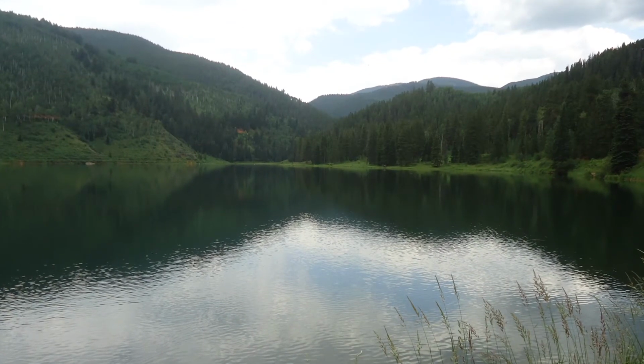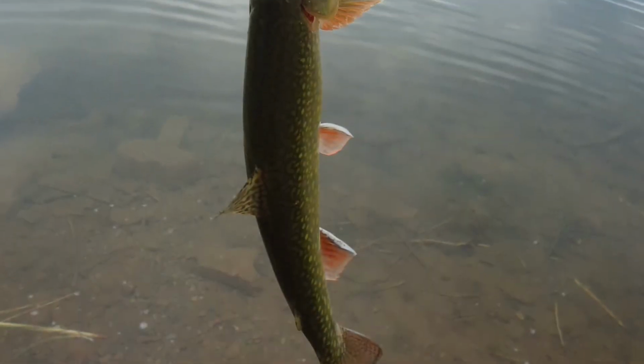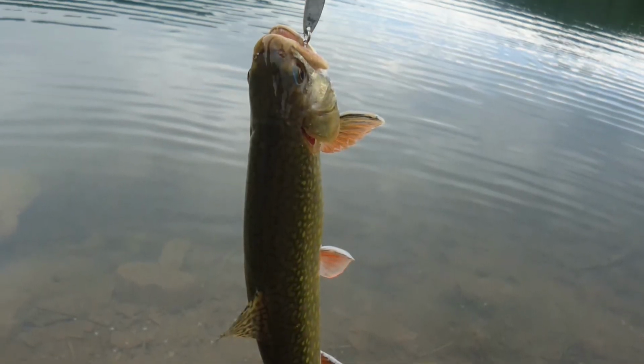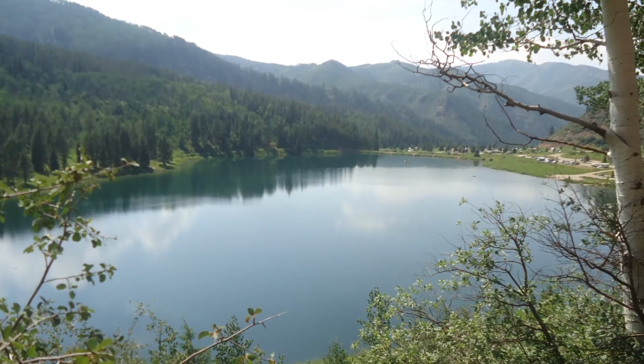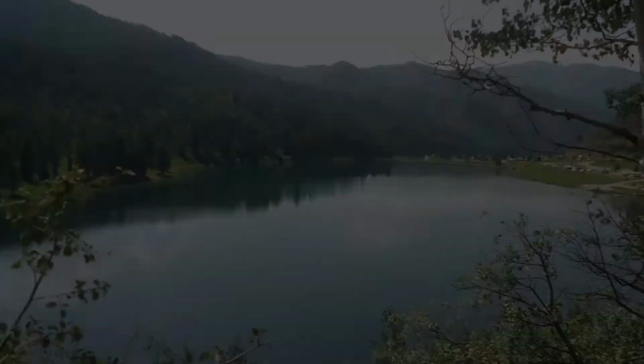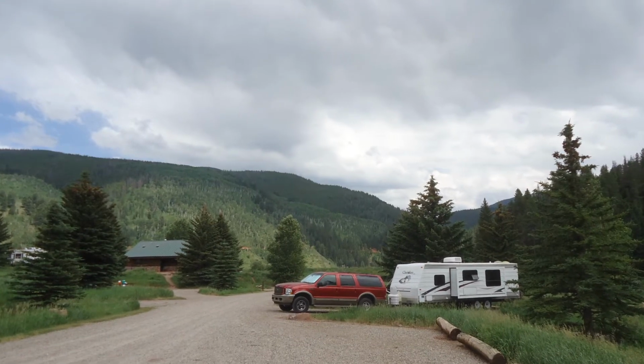Activities in the area included fishing, of course. At this lake, they stock it with rainbow and cutthroat trout, but you can also catch brook and brown trout as well. And for all you fly fishermen out there, if you need any assistance with what flies to be using out at the lake, there's a place in Eagle called Eagle River Anglers, and they've got everything you'll need. So be sure to check them out and let them know Mile High Camper sent you.